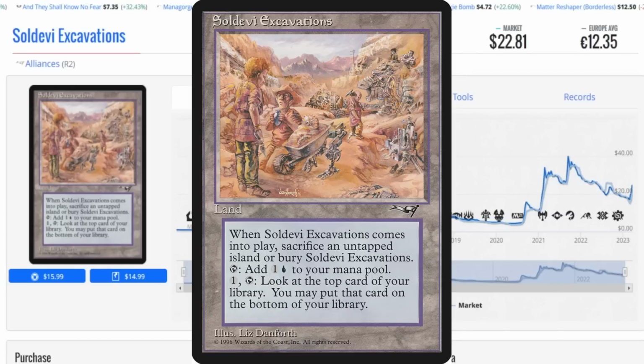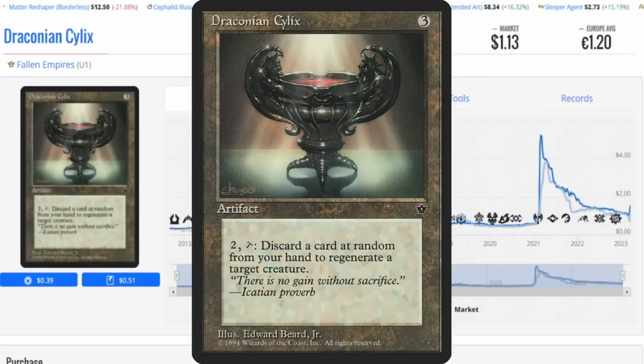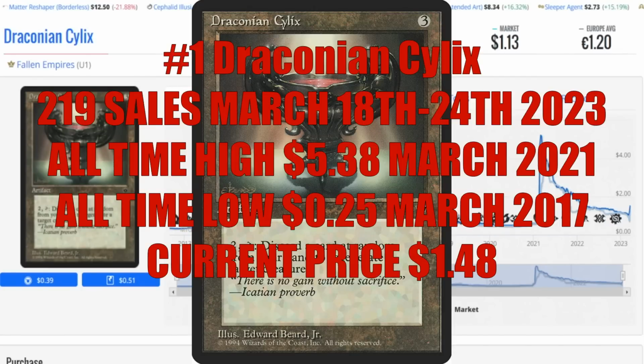But you know what? You've waited long enough. You guys wanted to know the number one card. That's how insane these sales are this week. Hundreds and hundreds of sales on the reserve list. And we are now finally at the Yellow Brick Road. We're at the journey. We're outside the Emerald City. And this is your number one card this week on the Moxman's Hot 10. And that is Draconian Cylix. Can you believe it, guys? It is here again with 219 sales. Yes, that's how close Soldevi came, but it couldn't quite close the deal.